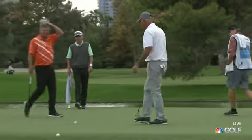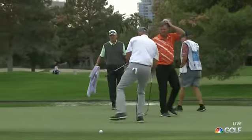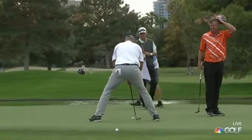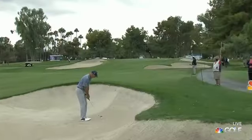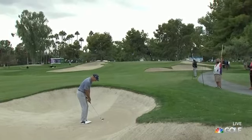Pretty good effort for the hometown boy here. Sometimes it's not easy to play in front of your home crowd, but he's doing a nice job.